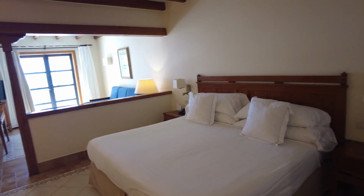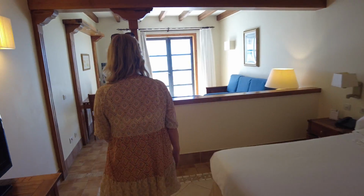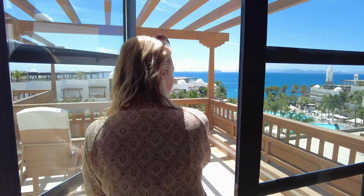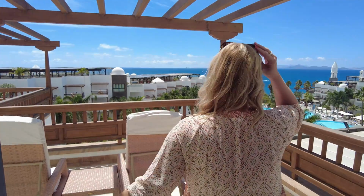Right, let's have a look out there on the terrace. Lead the way, come on. Right, come on, get that door open. Let's have a look. Wow. Oh, wow.